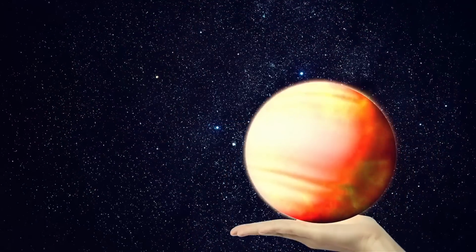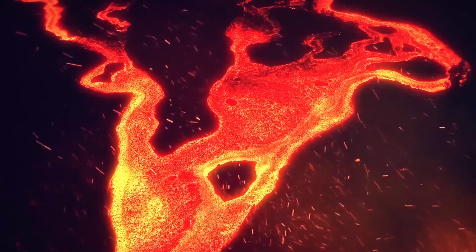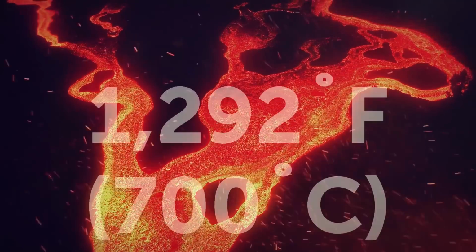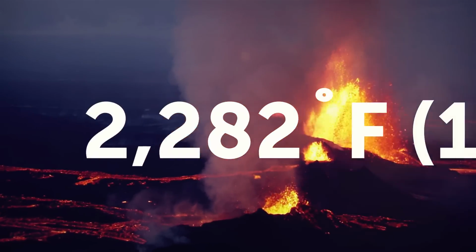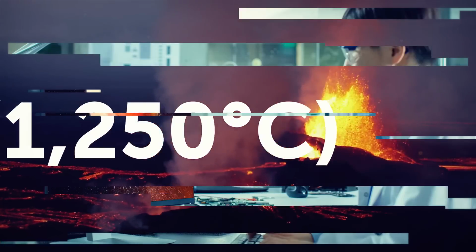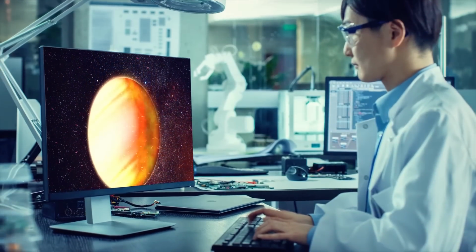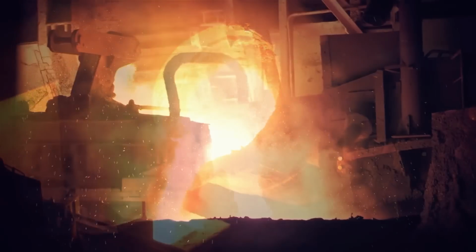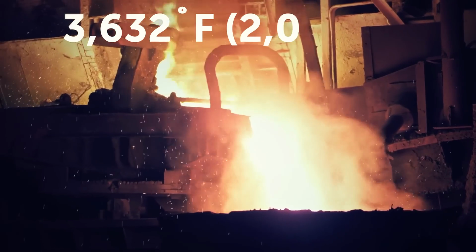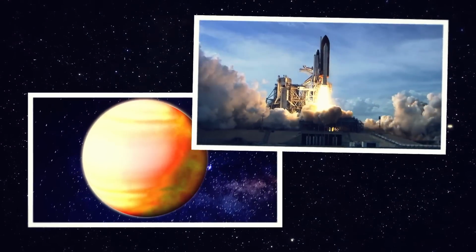Actually, it's the second hottest nightside temperature ever recorded. To put it in perspective, the temperature of molten lava sits between 1,292 degrees Fahrenheit and 2,282 degrees Fahrenheit. So, the planet is a whole lot hotter than this scorching liquid rock. Its temperatures even surpass the melting point of most metals, which is around 3,632 degrees Fahrenheit. Scientists mention that the insane heat on this planet is comparable to the exhaust of a rocket engine.